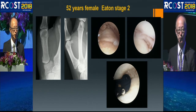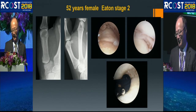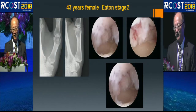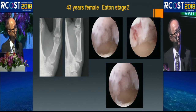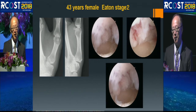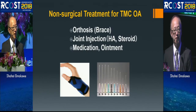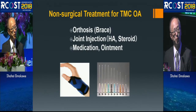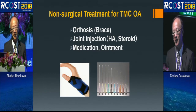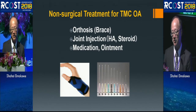And so we need to listen to the patient's complaint, not depending only on the X-ray, but the patient's complaint is very important. This is another female, 43 years old, almost normal, but the arthroscopy tells us a very devastating status of the articular cartilage also. But in fact, we select a non-surgical treatment for the TMC-OA, like a brace, orthosis, joint injection, and medication, using a very small needle of 26 gauge.